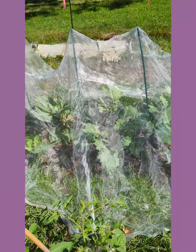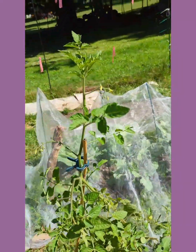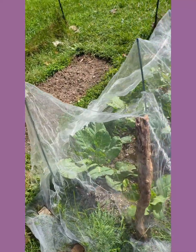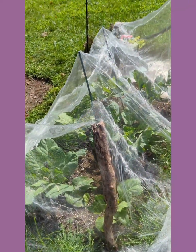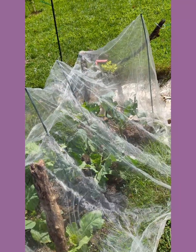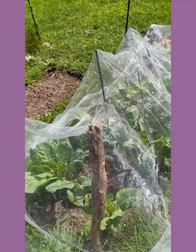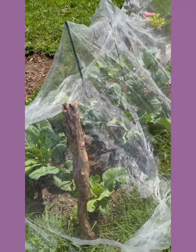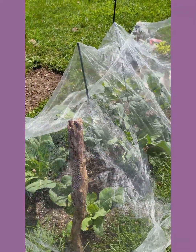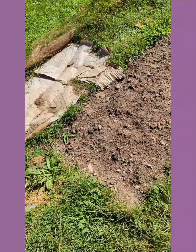And there's the spring Brussels sprouts. And like I said, they got eaten really bad by the moths. So I finally just cut off all the bad leaves and put a netting over them, and now they're growing. So now that it's mid-July, I'm not sure if they're going to produce Brussels sprouts or not. It's just like an experiment. I'm waiting to see what happens. So, yeah.